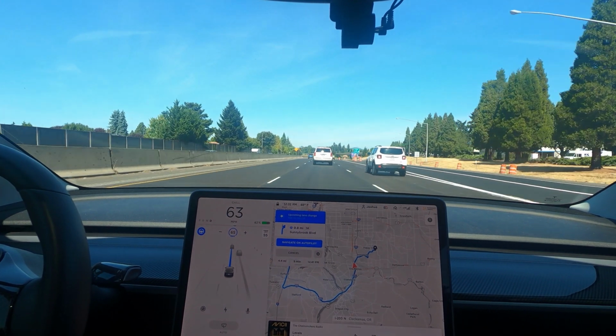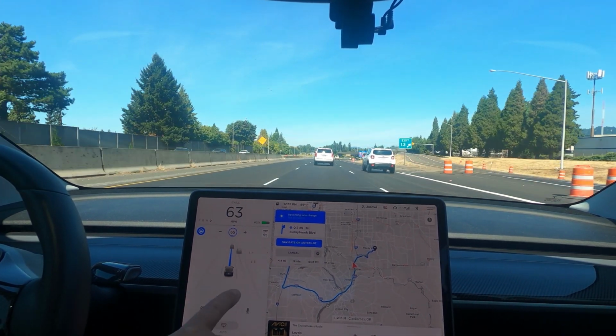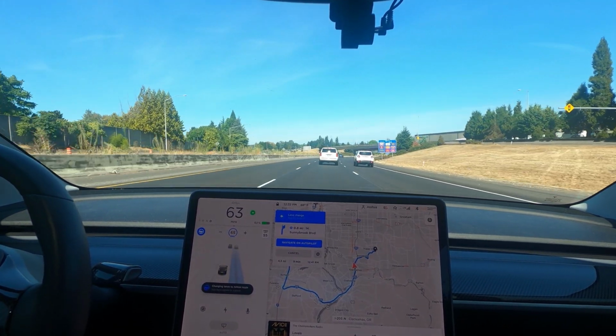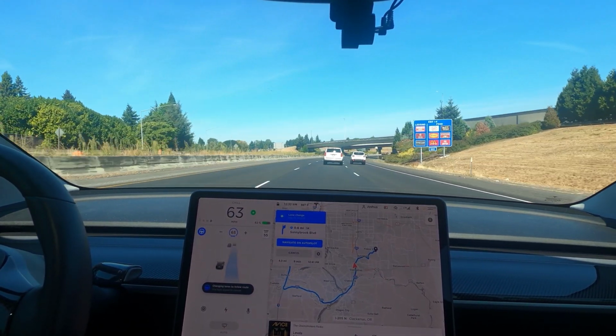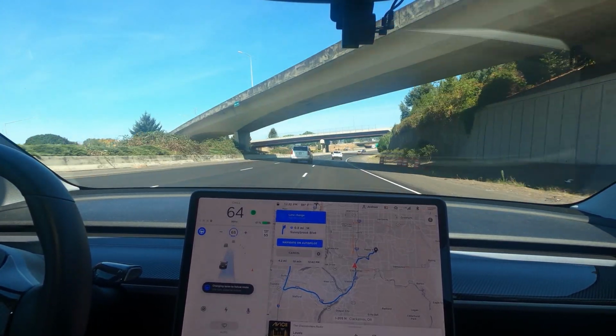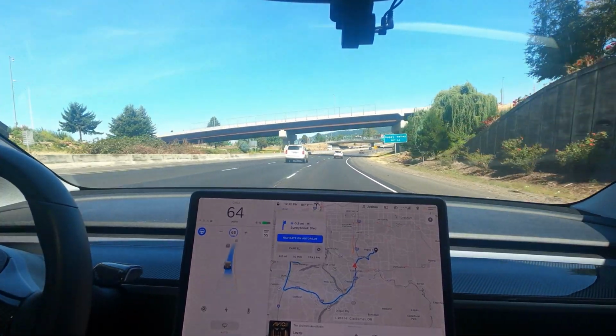So perhaps it'll do it now. You can see the line, so it's intending to move over there. But now it's in construction. If it's a construction zone, then it will just exit out. It won't do anything. Navigate on autopilot where it changes lanes and everything.